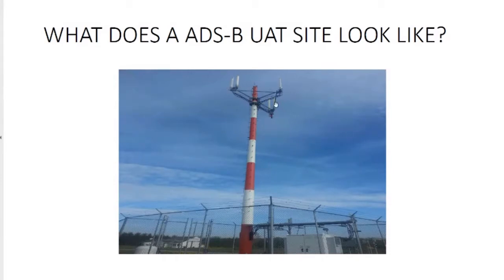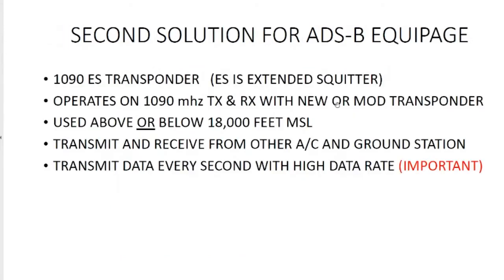I would guess they're diversity receive. These two look alike, and then this, I don't know. Maybe this is a transmit antenna. But anyway, the station looks something like that. I don't know any of the real details of it. I'd like to find out. I will one of these days.